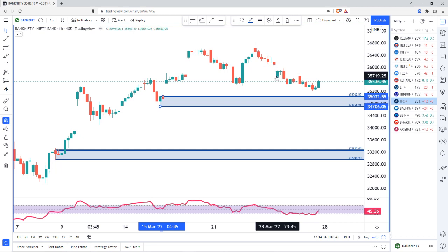We had the gap there, but that didn't really make a good zone. So be very, very cautious. But overall, looking somewhat bearish on the banks.